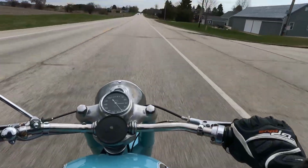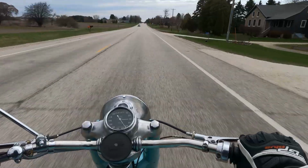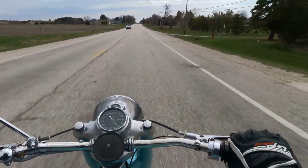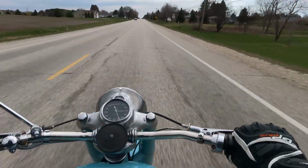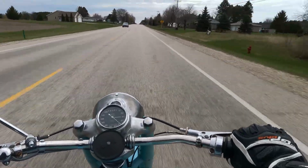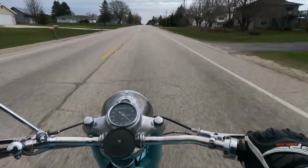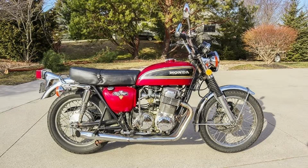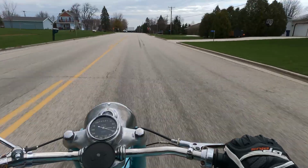But the bike runs really nicely, it runs pretty smoothly, and it pulls really hard. I mean, it's a 1000cc 4-cylinder, so I suppose that's what it's supposed to do. But just at the lower end, the bike feels really, really good. It almost feels like a CB750 on the lower end. You know, you got a decent amount of torque. The bike wants to cruise very nicely.